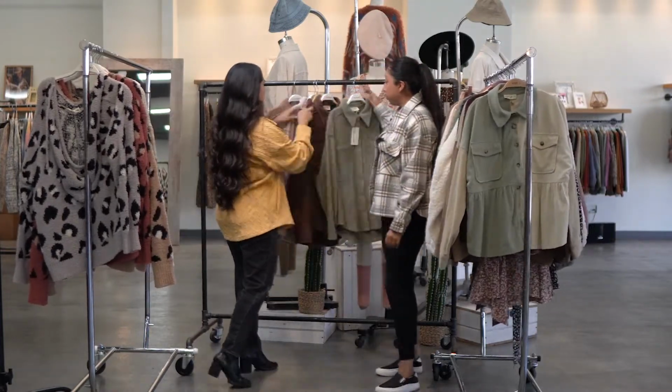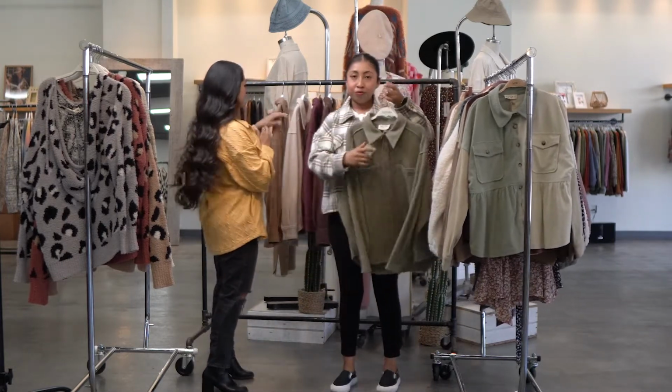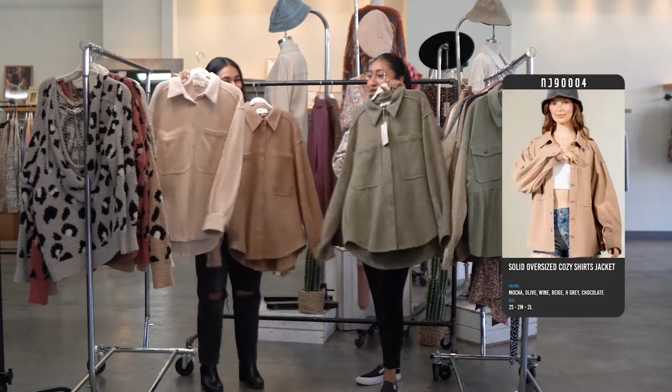So going forward, this is a recut from last year because it was so popular by demand. This is style NJ90004. Now, you guys, this one is my favorite, too.